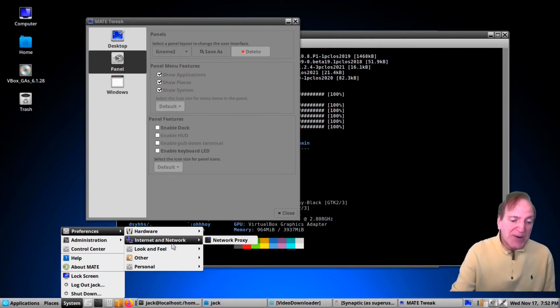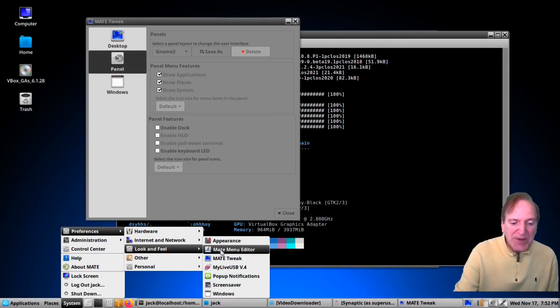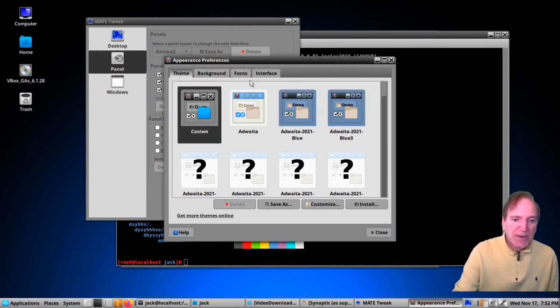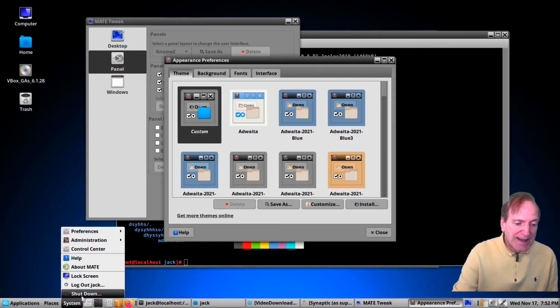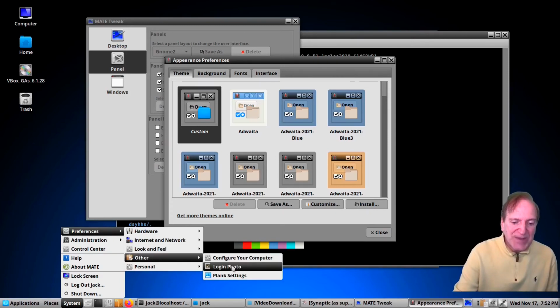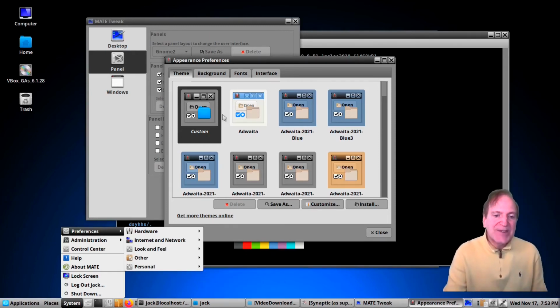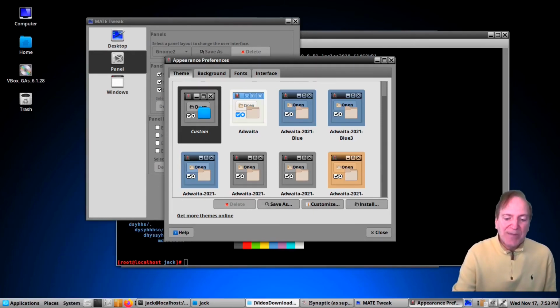Then we got our network, and then our look and feel, which was what I was actually kind of looking for. And right now we're in Mate Tweak, but if we go to Appearance, we can bring this up and change our theme. And then the other option, under Other, you can configure your computer, login photo, and Plank settings. Nice. So you can actually activate Plank in here too if you want it to look more like a Mac. You can have Plank down here and maybe your bar up on top, or you could leave the panel on the bottom and put Plank on top or on the sides.